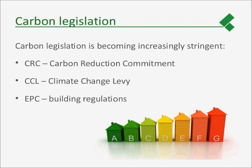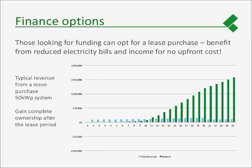There are also future possibilities of taxes due to the EPCs and the display certificates. That's what I was trying to think of. They're more than likely to be a forerunner to taxes for carbon emissions. We see that as a major reason for getting in early while feed-in tariffs are still around and taking advantage of that fact. So, finance options.